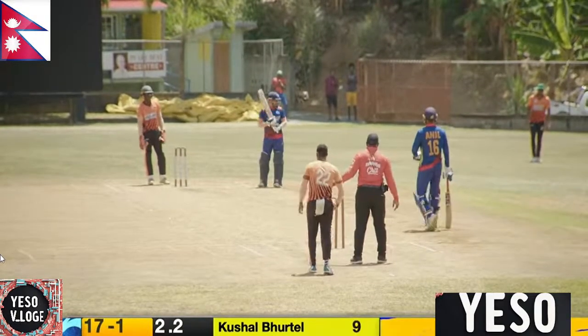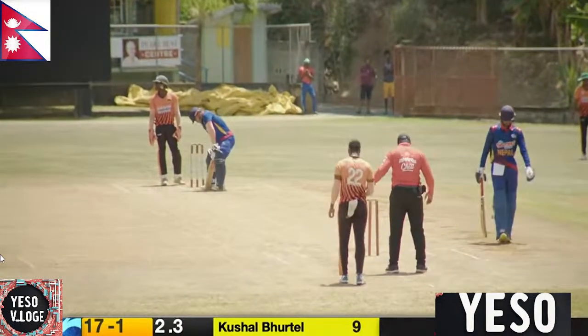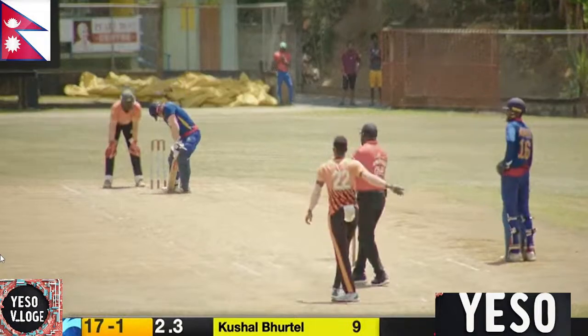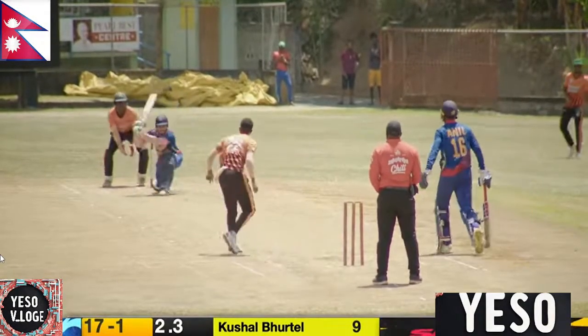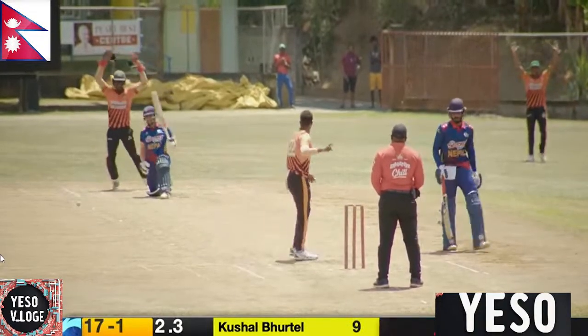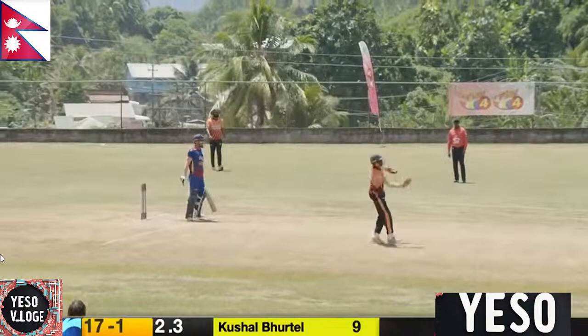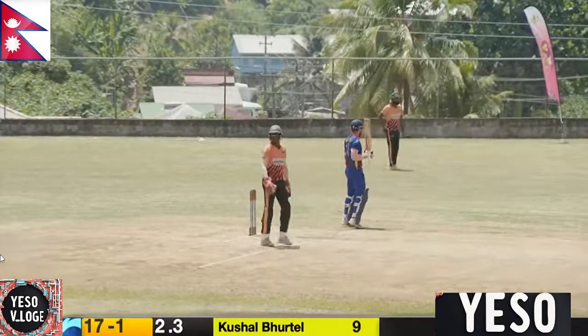And it's now Bortil who comes into strike. He goes on to 9. The total now on to 17. And a dead ball signal there by the umpire. And looking to sweep that, taking it on the pad, half-hearted appeal. No run. Total remains on 17. 17 for 1. We are in over number 3.